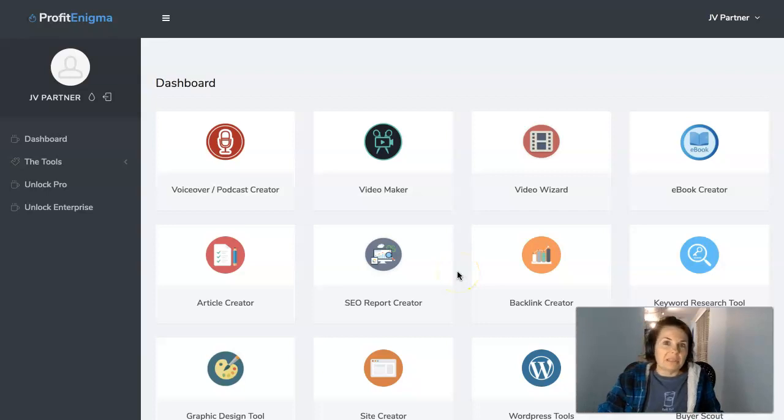Overall, it's being released at $17. It's probably going to go up to around $27 or more. It is an actual decent price for all the tools you're seeing so far, especially some of the tools we've covered, such as the ebook creator and the voiceover podcaster. Those are pretty interesting and typically can be high cost for tools in that arena alone.